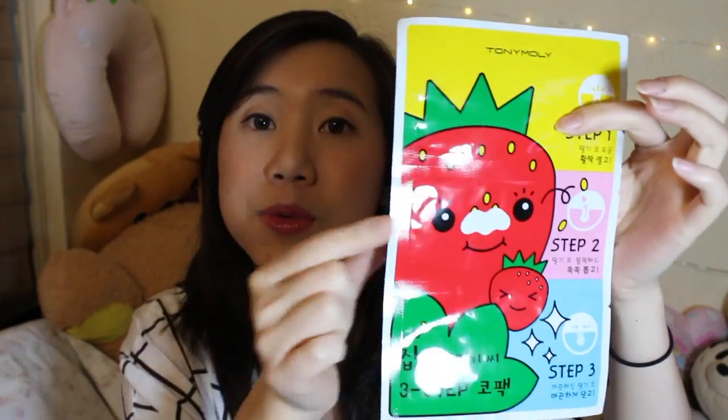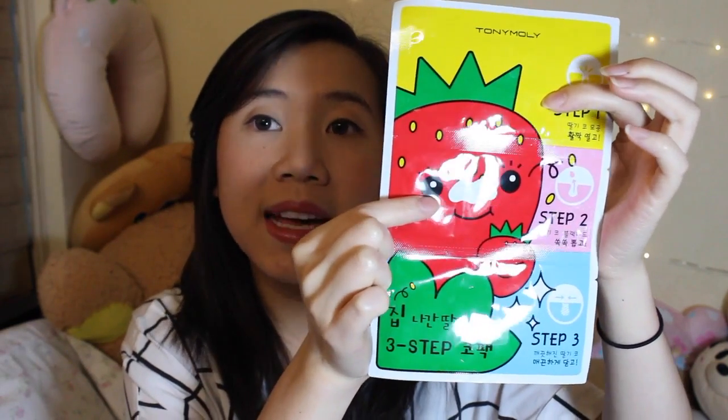So basically, in a nutshell, step 1 is to prep your pores and open them up to get ready to eradicate the blackheads. Step 2 is the actual eradication of the blackheads, and then step 3 is to close up those pores for a nice and even finish.